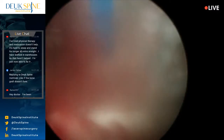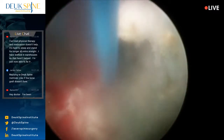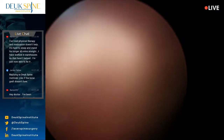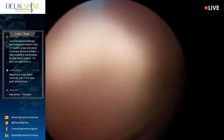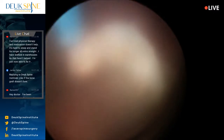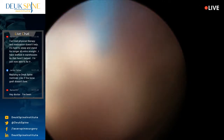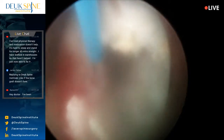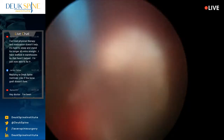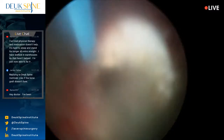What's bleeding, by the way, is the end plate. It's called the end plate. That's the S1 end plate right there. It's not the actual herniation itself, but it's the bone below the herniation. We call it the end plate. It's part of the vertebral body. Why is it bleeding? Because I traumatized it a little bit during the surgery. It's inflamed from all this inflammation going on, so it's very red and inflamed. And I started to remove the herniation next to it, and it's not happy with me.